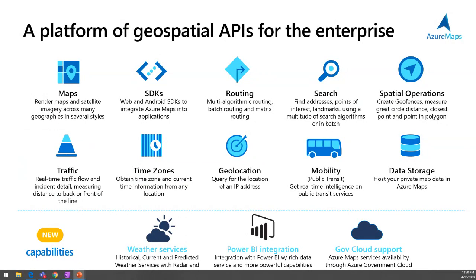All right, so I'm going to jump into Azure Maps. I always feel like there's not enough people who know about Azure Maps when I talk to folks, but it's absolutely amazing. It's a series of APIs for enterprise users. You have APIs for maps, SDKs, routing capability, which I'll show you in a moment, search capabilities, traffic, time zones, and geolocation, and you can host your private map data on Azure Maps as well. We just released weather services, a Power BI integration, and government cloud support too.